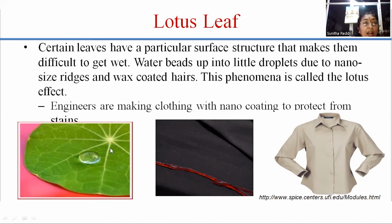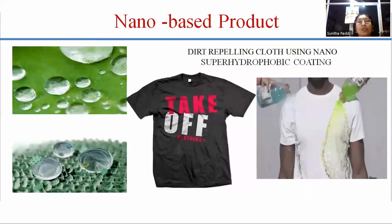So that kind of hydrophobic nanomaterial coating can mimic the preparation of clothing or nano coating to protect against stains, or can be used in hospitals, or can be used for mountaineers. That phenomenon can be useful for the preparation of nano coating to protect clothes, bed sheets, and hospital equipment. All this will prevent any microbial catastrophe. So the lotus plant leaf is inspiring us to prepare dirt-repelling clothes using nano super hydrophobic clothing.